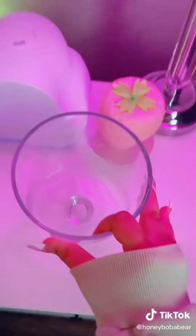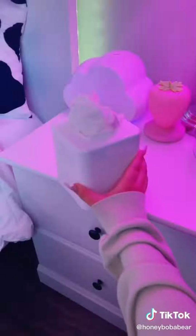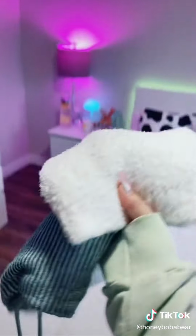That side's done. Now I'm going to fill my humidifier on this side. This jar is going to be for a whole bunch of random stuff, like an eye mask, hair tie, chapstick, my inhaler, moisturizer, and this hair clip, tissue, and a trash can. Now that everything is set up, I'm going to take a bath and shower.